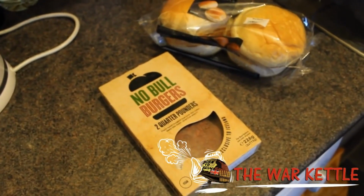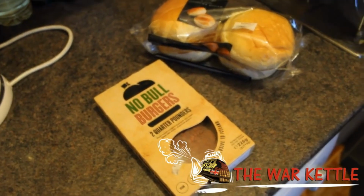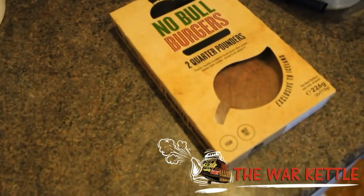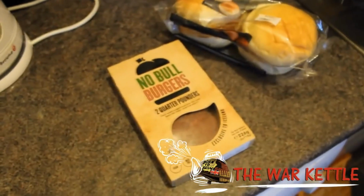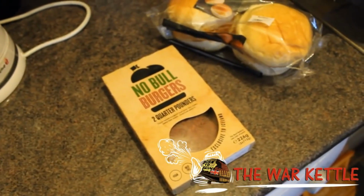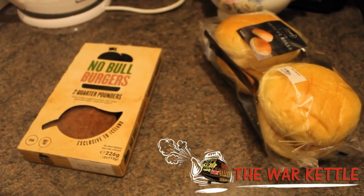So if you live nearby an Iceland, you definitely should check it out, that's for sure. And to be honest with you, their vegan range is extremely affordable and cheap, and it's high quality stuff. Can't knock it at all, really. Very well made. Packaging and the presentation of it all is really, really good. And to be honest, I'd happily eat more of these vegan pizzas because, like I said, they are really, really good.